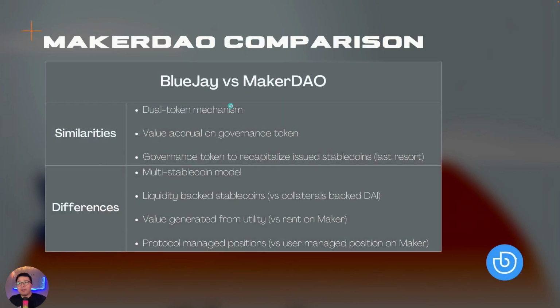So if we look at MakerDAO, the similarity is that they both have a dual token mechanism using Maker and DAI, and then it's Blue and Blue stablecoins. And there is a value accrual on the governance token as they accrue more revenue from their Blue stables being used. And the governance token can be recapitalized to issue stablecoins and back it as a last resort, although that's more for black swan scenarios and won't be expected to happen.